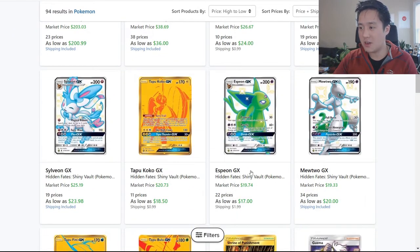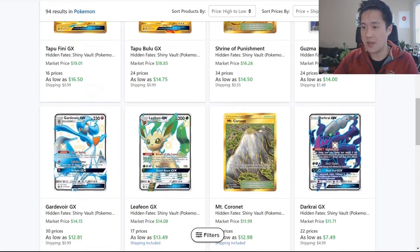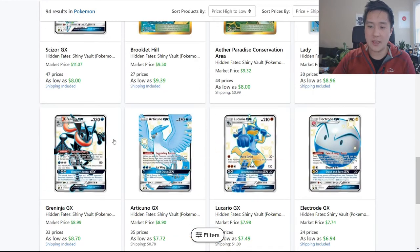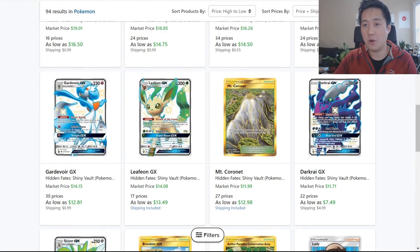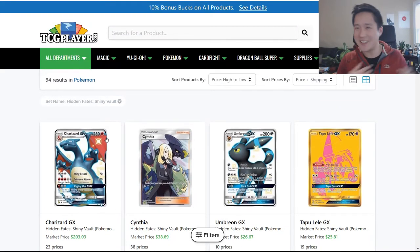But yeah, evolutions are still doing pretty good. I did need the Mewtwo, which, that one's pretty high too. Shrine, pretty good. So that means other evolutions are pretty low. So I think, especially with this 10%, to me, this is probably a great time to pick up any Hidden Fates cards that you're looking for. Again, I'm just gonna complete my master sets, and then, all right, let's move on.